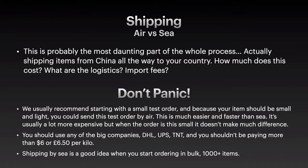Well, don't panic. We usually recommend starting with a small test order of maybe 100 items. If you've got a larger budget, then maybe 300 items. And because your items should be small and light, you could send this test order by air. This is much easier and faster than sea. It's usually a lot more expensive, but when the order is small, it doesn't make much difference.